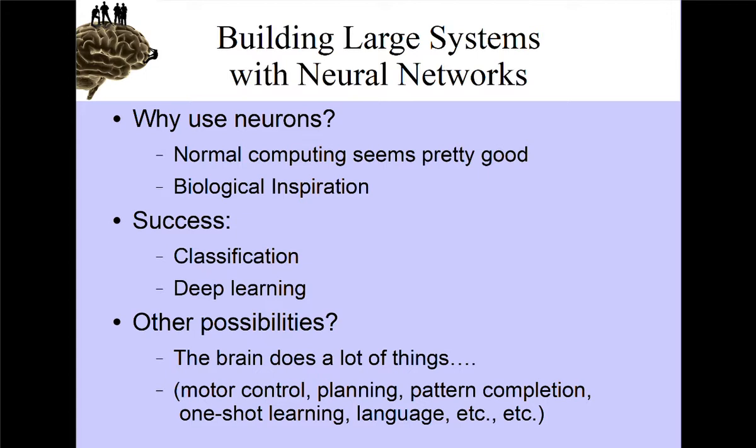Now, it's always worth questioning, why would we want to use neurons? Normal computing is pretty good for a lot of things. Why would we want to have this biological inspiration? Why copy from biology? Why not stick with traditional von Neumann computing? And I think the clearest answer to that is that there have been some recent very big successes in using neural networks for things like classification, the entire area of deep learning. These are very directly neurally inspired and have ended up outperforming a lot of the older techniques that were more traditional computing. Our hope is that there are other possibilities, other places where trying to do things with neural networks will also give us successes.